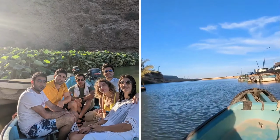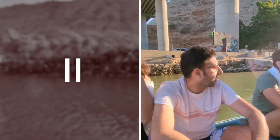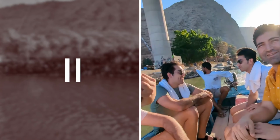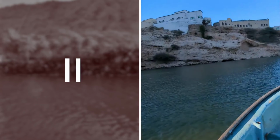By the time we made it to Wadi Ash-Shab, it was already close to sunset and we only had time to do a boat ride around the swamp. The local guide who took us was the friendliest person you can imagine, and we were once again impressed by the hospitality and kindness of Omani people.